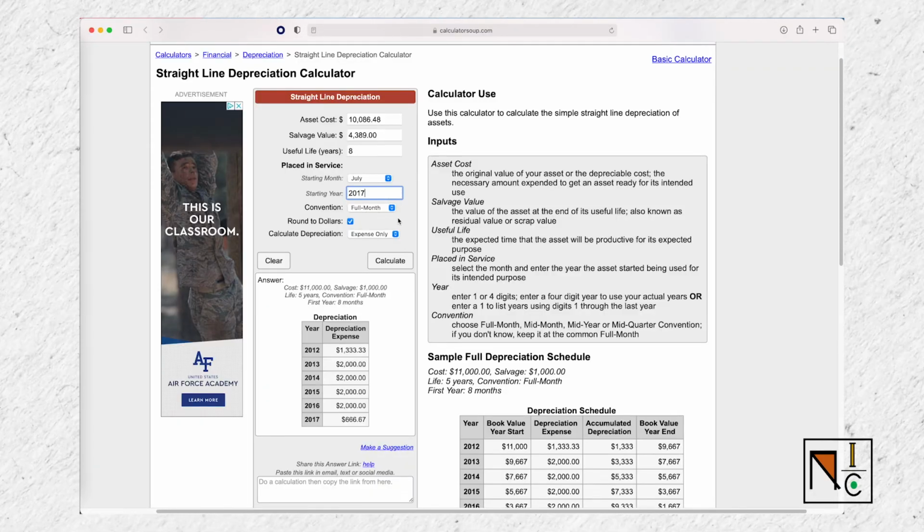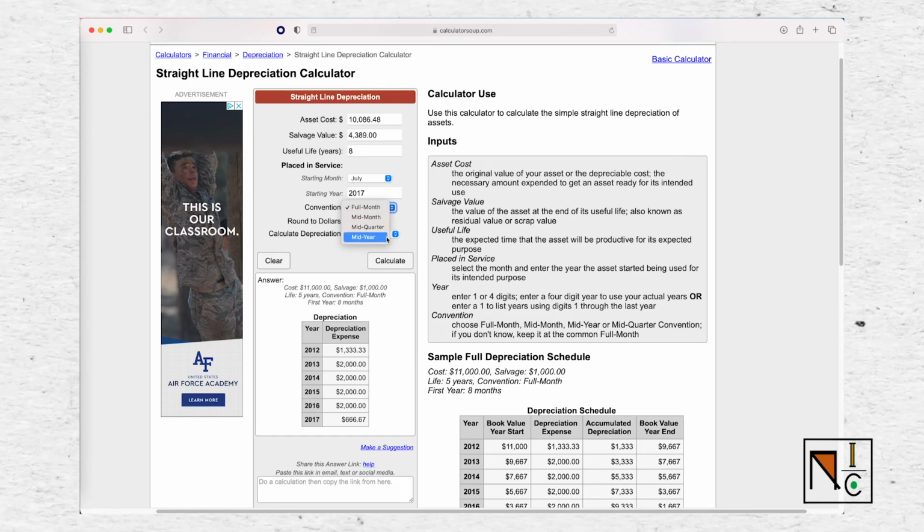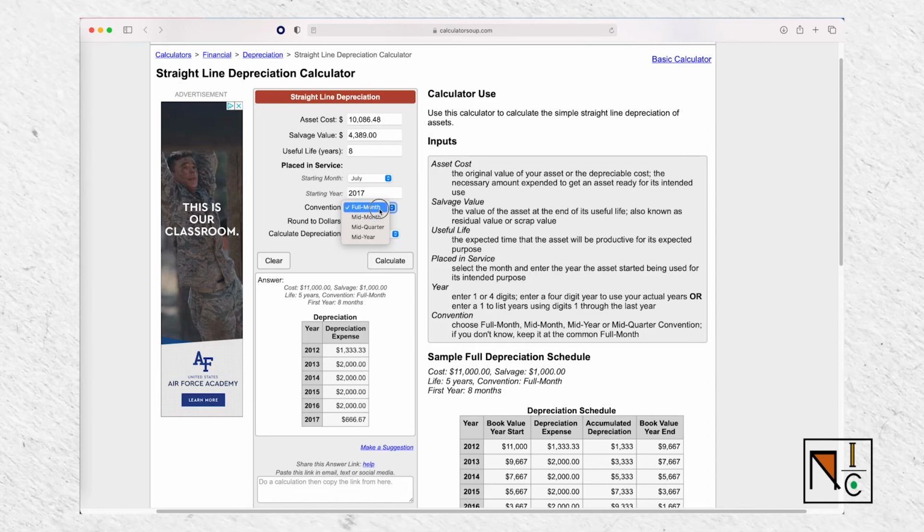The next section is convention. Convention suggests that you choose a full month, mid-year, or mid-quarter convention.